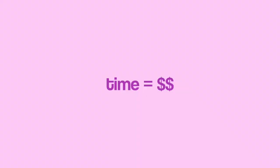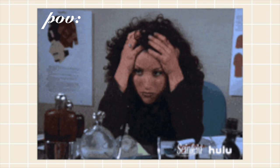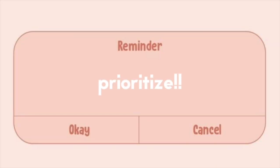Your time is one of the most valuable things that you have, so I'm not going to waste any more of it. So let's get straight on with it with hack number 1, the 3-tier task system. This hack is perfect for you if you are someone who frequently overplans and commits yourself to way too many things. So instead of writing endless to-do lists, I want you to categorize your tasks into 3 different categories.